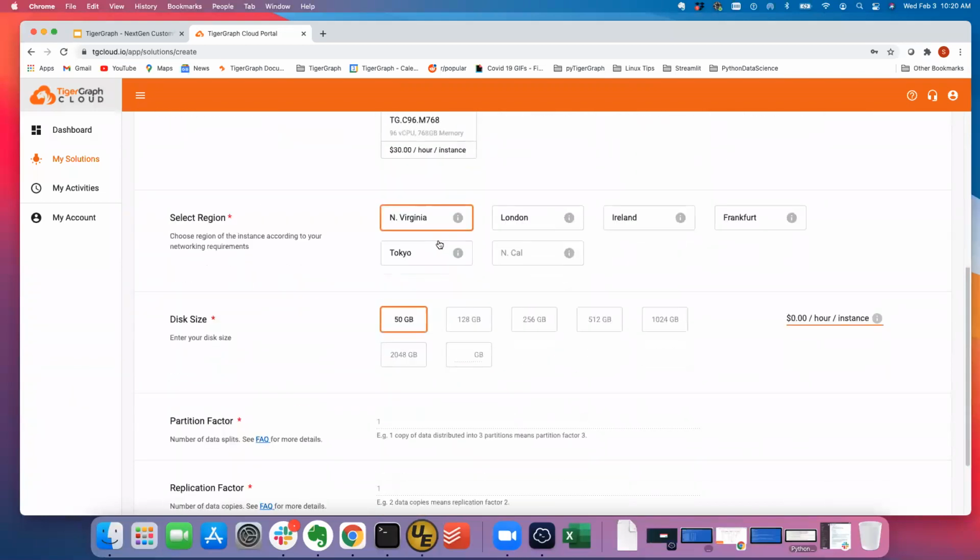The third step is to select your region. Just like what's available to you in AWS, there's several regions. I'll leave mine at Northern Virginia. The fourth option is to choose the disk size. For today's workshop, please leave that at 50 gig.